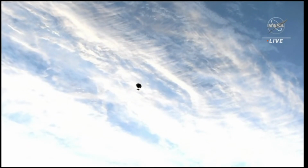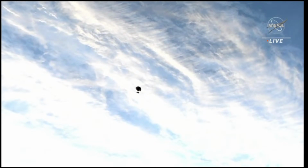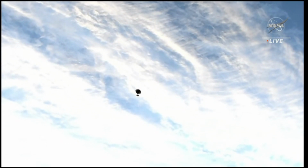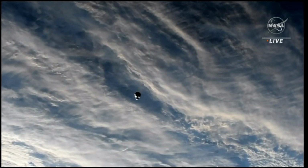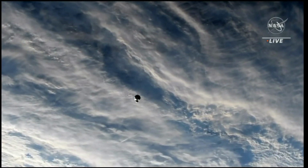So now we're at a little more than 310 meters away from the station. As it makes its way up front, it will continue to get slightly closer. Waypoint 1 directly in front of the station is about 220 meters. So it'll get incrementally closer as it makes its way in front of the station.